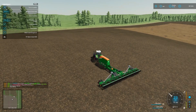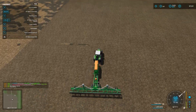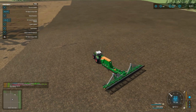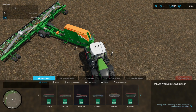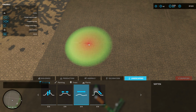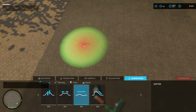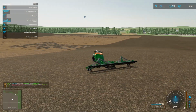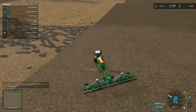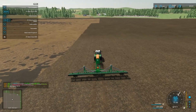There we go, fixed. Problemo fixed. In order for this to realign, oh, there's a problem here. I mean, these aren't big problems, but I might as well fix them, right? Oops. Landscaping, smoothing. Usually a little smoothing just takes care of those kinds of problems. That looks a lot better. Let's run over that. Fix it up. Alright. I don't know if there was others, but we'll fix them as we go.